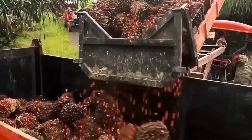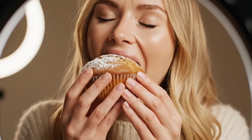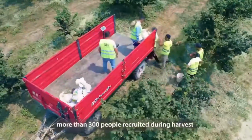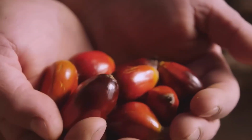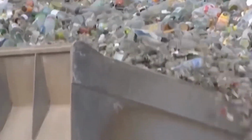Lab technicians also test for something called bloom, a crystallization defect that appears weeks after production. If palm oil ratios are even slightly wrong, white spots will appear on the Nutella's surface, making it look spoiled even though it's perfectly safe to eat. Consumers reject bloomed Nutella instantly, so batches showing early bloom indicators get destroyed before they ever reach stores.